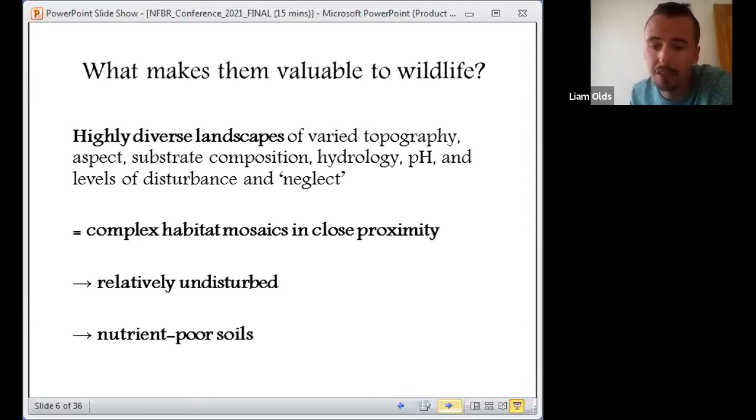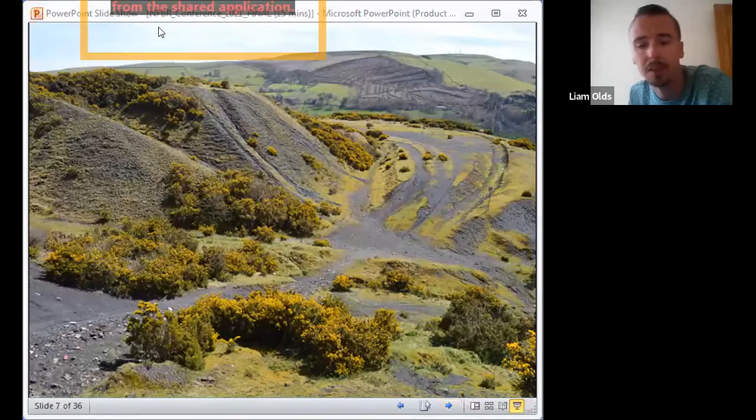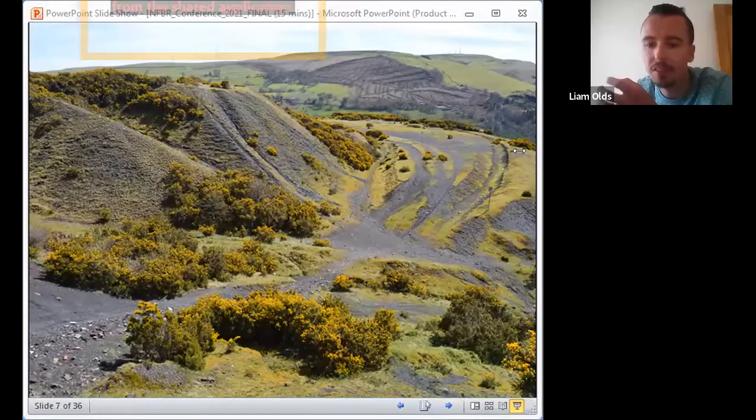They probably get less disturbance than nature reserves do, because there are far fewer people on them, and it's not dogs and other things. They also have really nutrient-poor soils, which is important for maintaining these early successional habitats and open mosaics, and also encouraging flower-rich conditions. So I thought it'd be handy to go through some of the key habitats on these sites and some of the key species as well.